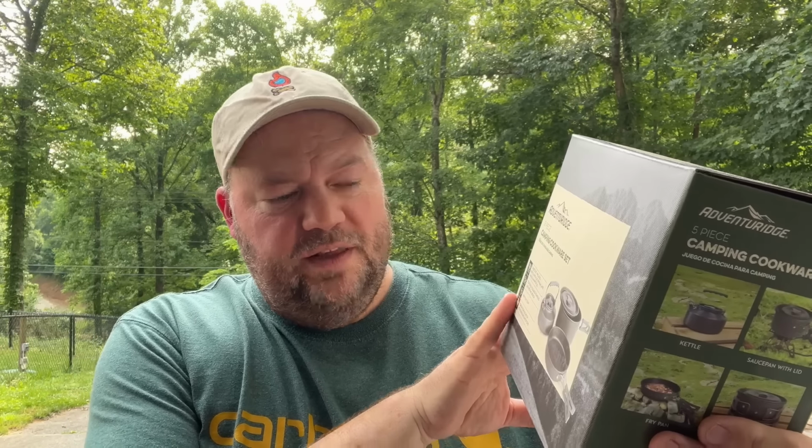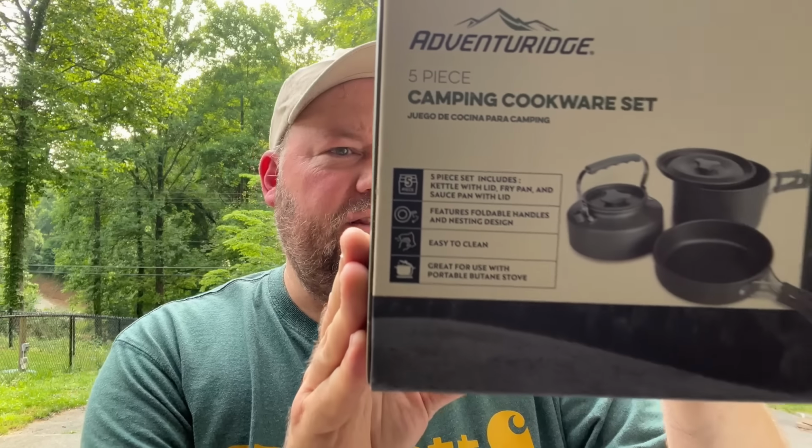5 pieces, includes a lid with fry pan and saucepan with lid, and a kettle with lid, fry pan, and saucepan with lid. Reading is hard. Anyway, that's that information. Also relatively lightweight. Now you'd expect that from cheap aluminum.